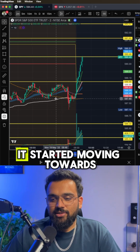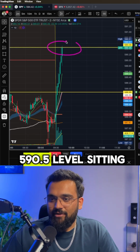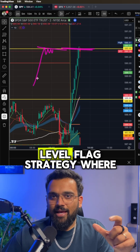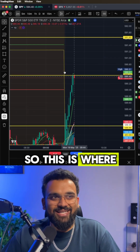As soon as the market opened, it started moving towards the upside and broke above the pre-market high. Then I had this 590.5 level sitting right here. So I got a beautiful flag strategy setting up. And this is called the level flag strategy, where it makes a flag, especially at a level. So I was watching that towards the upside. This is where exactly I jumped in.